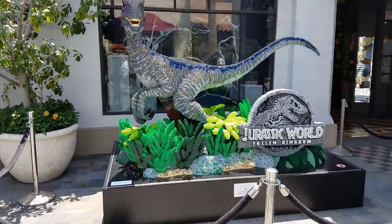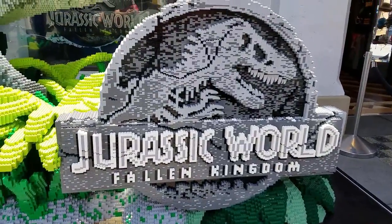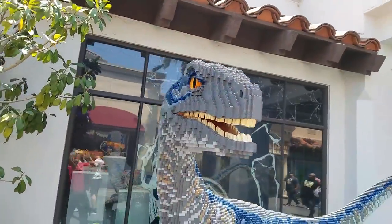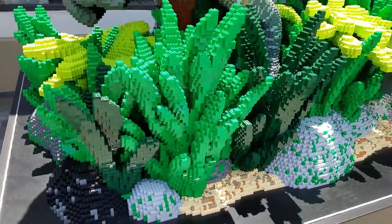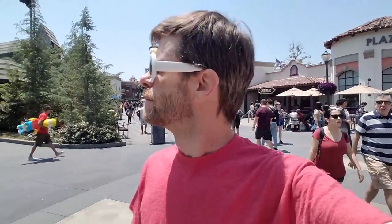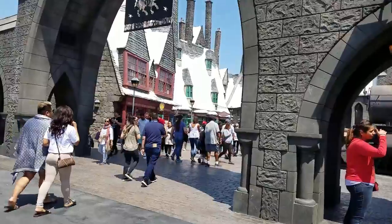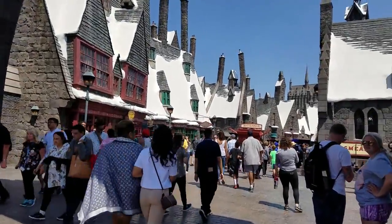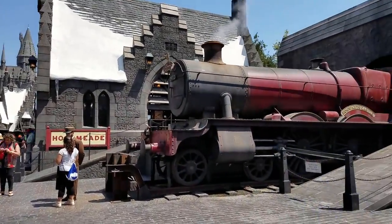And they have plenty of neat things to discover, like this Jurassic World statue made from Legos. Another change to the park since the last time I was here is this whole Harry Potter world. I'm not really into the whole Harry Potter thing, but it's so well done, anybody can appreciate it.